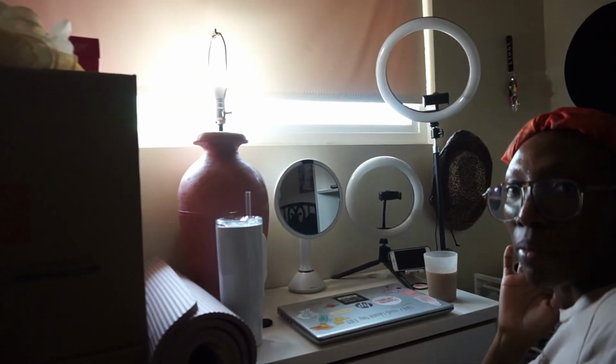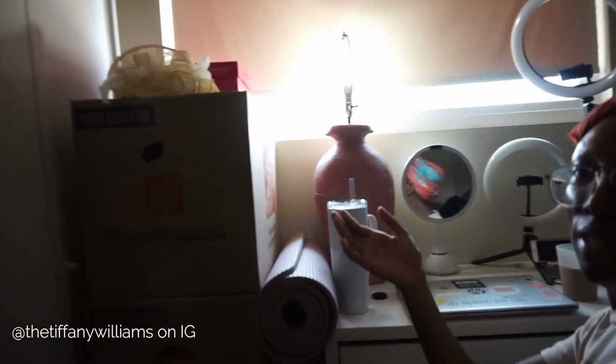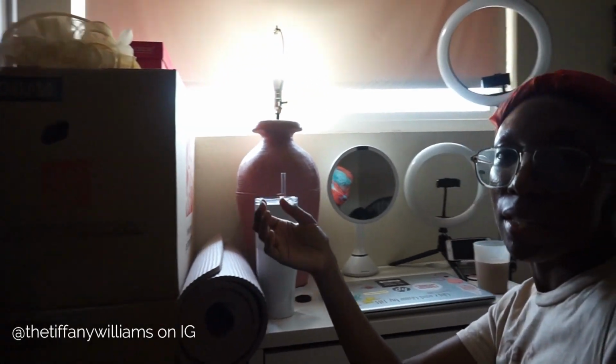But let's take a little walk around and I'll share how my room is looking right now. This is not how it's going to be, but for the most part, I have my little cubicle shelf, which I need to set up the way I want. Then I started setting up my ring lights and my desk, and I still have tons of boxes right here, so that's a bit of a mess right now.